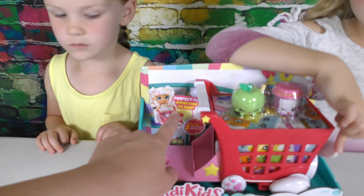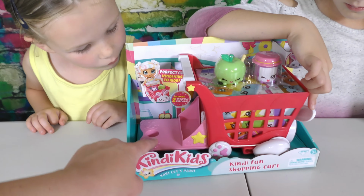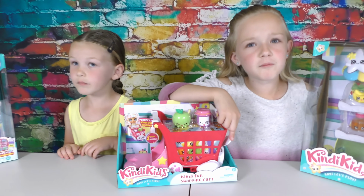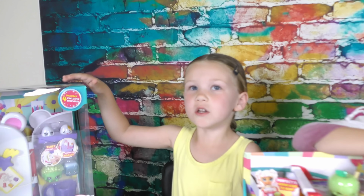Oh, and it says perfect for Kindi kids to ride, so they can stand back here, like our cute little dolls right here. They can stand back here, and they can take a ride. Mama, which one's this one?